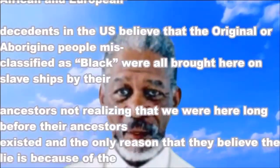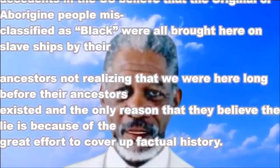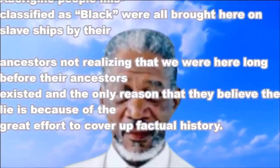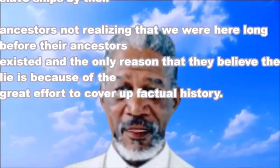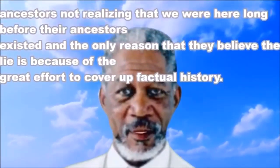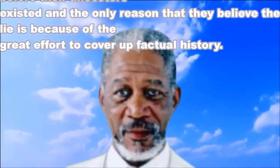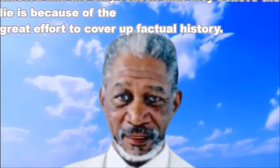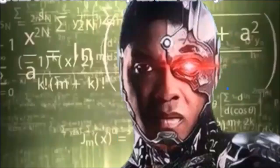By our estimates, the greatest majority of white African and European descendants in the U.S. believe that the original or Aborigine people misclassified as black were all brought here on slave ships by their ancestors, not realizing that we were here long before their ancestors existed. And the only reason that they believe the lie is because of the great effort to cover up factual history.